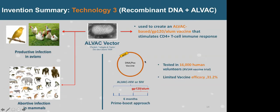This was the protocol that was described before. It was done in Thailand, with 4 inoculations over 6 months of the recombinant ALVAC, in this case the HIV version for humans, and then 2 immunizations with 2 GP120 proteins. With this protocol, there was an efficacy of around 31.2% in the 8,000 vaccinated individuals compared to the 8,000 placebo individuals in Thailand. These results were reported in 2009.